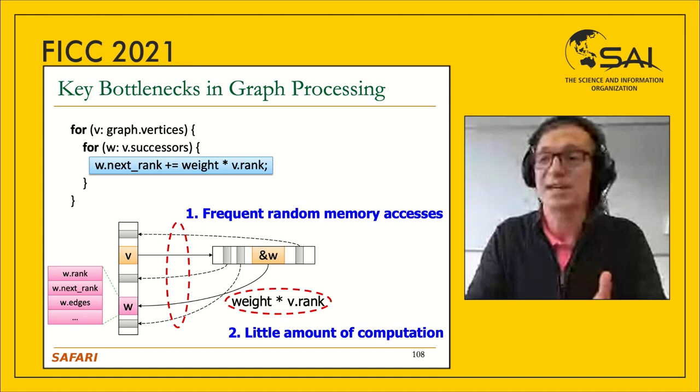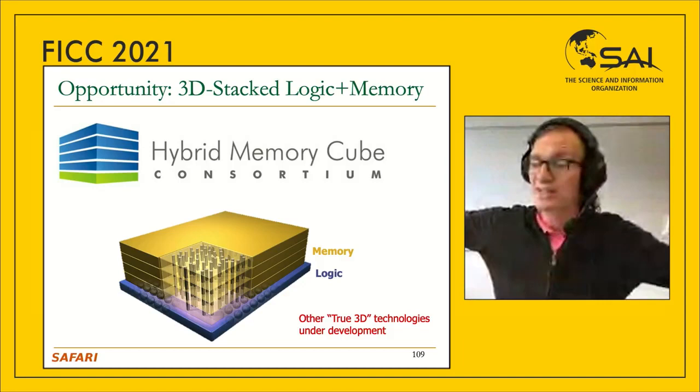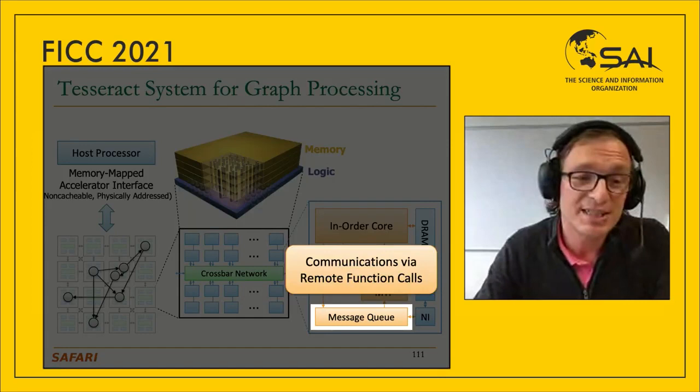So, we took the opportunity to exploit the logic layer that you can put underneath memory layers in 3D stacked memory systems as opposed to today's 2D planar systems. Now we're actually building 3D stacked systems, and other three-dimensional technologies are also under development that are going to be more important. And we basically designed an architecture, which I'm not going to go into the details of, which minimizes the data movement.